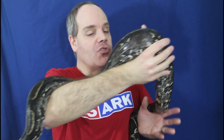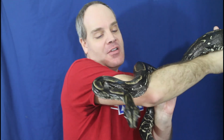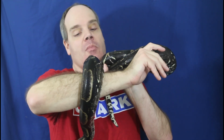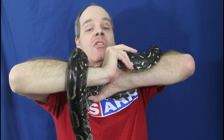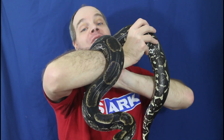But just a gorgeous looking animal. You can see the beautiful head markings, and this girl's a little bit bigger, but I'd say she's maybe 6.5 feet or so. A little bigger than the male, but just a gorgeous animal to look at. And hopefully I should have another litter of these beauties sometime this summer, probably around July or August. So please stay tuned for that.